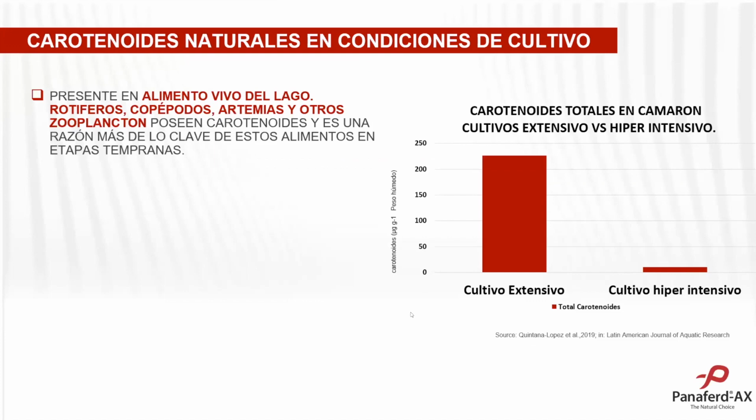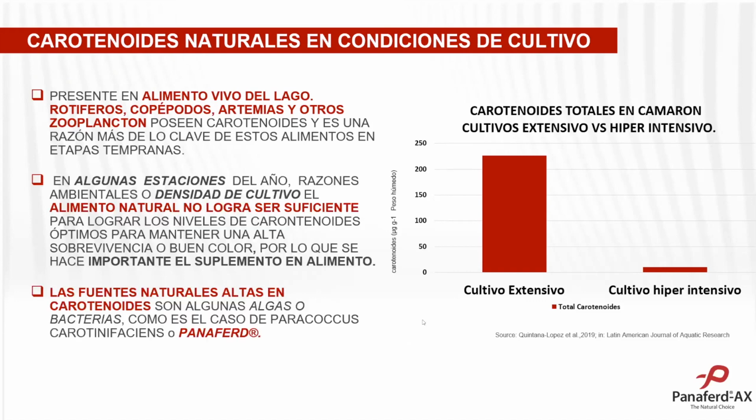So of course, according to conditions, carotenoids may not be found in the same quantity. In the wild and in some live food, especially zooplankton, artemia, or copepods, you will find carotenoids in a certain quantity. But of course, according to the conditions, especially with low temperature and low oxygen, you may face some difficulties to get a good bloom and a good plankton development, and it will affect the carotenoid content.